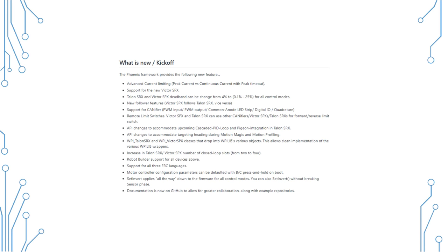Quick synopsis about what's new with the kickoff release of the Phoenix installer. We enhanced the current limiting features of the Talon SRX that was requested by a number of mentors who had contacted us directly. In the previous season, we added a feature where you can specify a hard limit. So if you don't want your drivetrain Talons to exceed 20 or 30 amps, you can specify that limit and now ensure that when your student drives your robot into an immovable object, it doesn't stall out or produce a stall event that would kill your battery, introduce brownout.